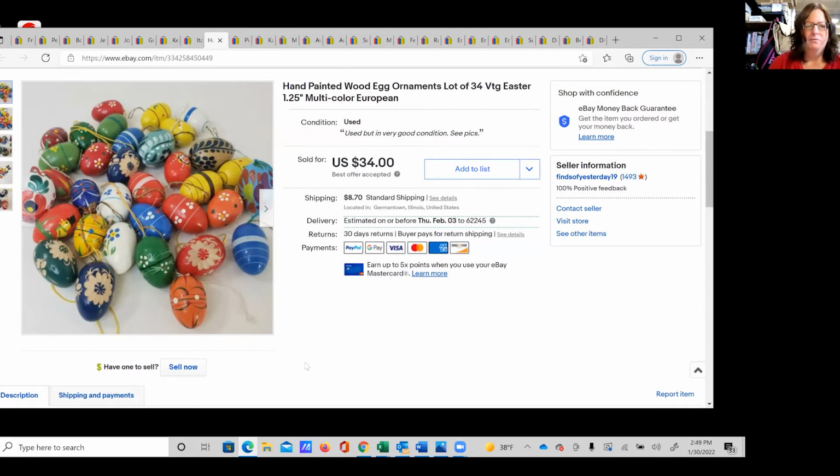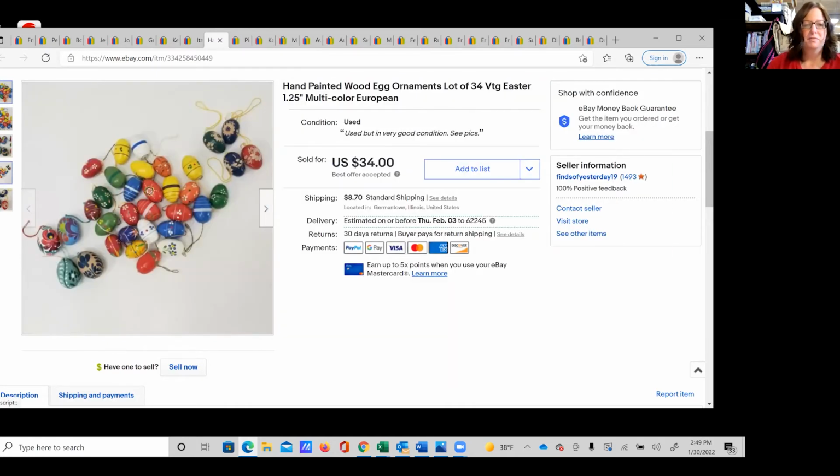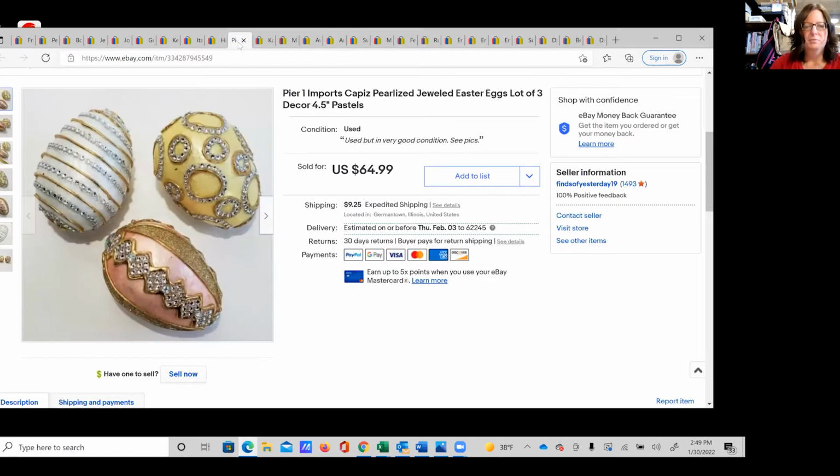So keep your eye out for wooden German items. The little decorative holiday items are great sellers. This next one is a Pier 1 Imports Capes jeweled Easter eggs. I found these at an estate sale, a bag full of them. I thought they were really pretty and I didn't think much of them until I got them home and I saw there's a sticker on them that said Pier 1.